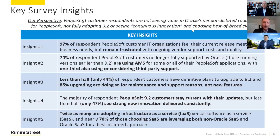That's an alarming statistic to me because 9.2 has been out for a long time. There's hundreds and hundreds of updates Oracle has made to that product, but only 15% of these companies that haven't upgraded yet are going to upgrade to get those features. And I think it echoes what we've been seeing and saying, which is Oracle's not putting as much investment in the core PeopleSoft product line as they used to. Even the updates they've been providing to 9.2 for several years are not delivering enough meaningful value. So we see these upgrades, even if they are happening, driven by support, not necessarily by maintenance.